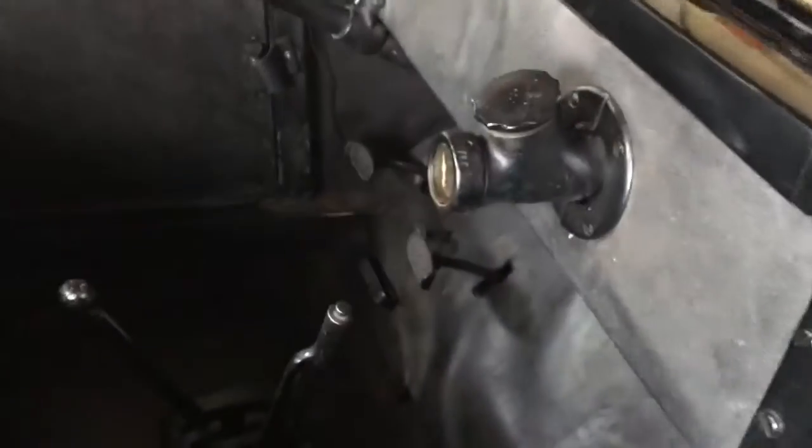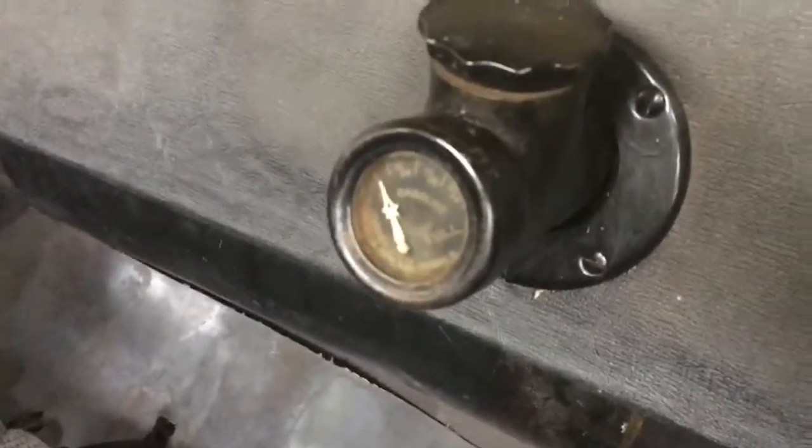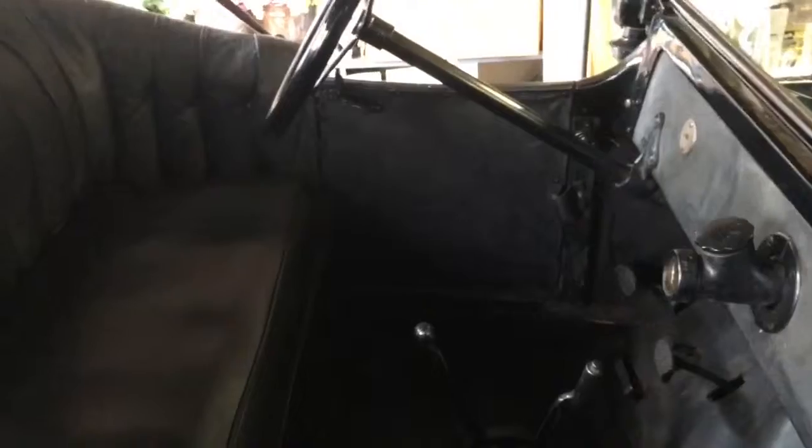Let's look at the instrument panel here. Not much to it. Is this a speedometer or your fuel gauge? Fuel gauge. So you don't even have a speedometer. This is where you fill the car with fuel. No speedometer. You probably don't have to worry about speed or getting a speeding ticket in this. It'd go about 35, maybe, miles an hour.